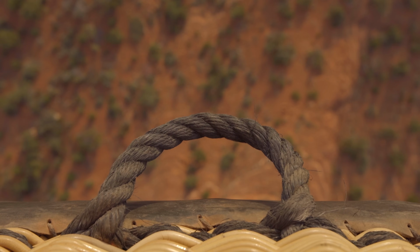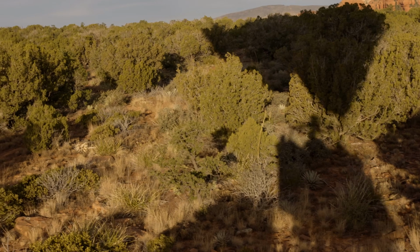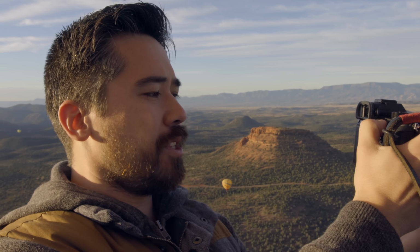Now, of course, being at this altitude and this beautiful day, you're going to get direct sunlight here. I'm actually finding the new screen from the A9 system fantastic. It's not too bad to see in bright light. I mean, direct sunlight, I'm still getting enough contrast to at least compose by, so it is definitely an improvement.